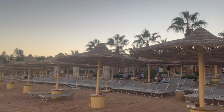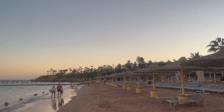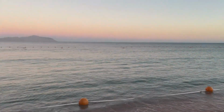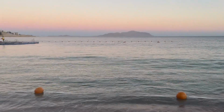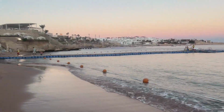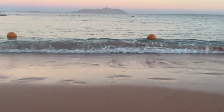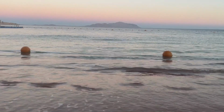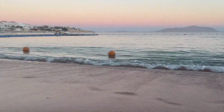This is the private beach of the resort with a lot of beach shacks and sunbeds. They have towels for you and changing rooms as well, so you can really enjoy, have a dip in the water, change here and relax on the sunbeds. The sunset views are really amazing. They even have a restaurant. You can order some food and have it while enjoying all your time here.